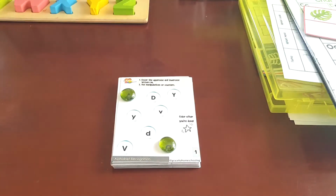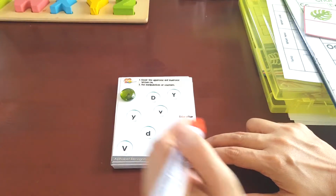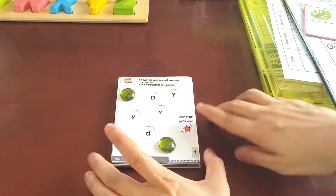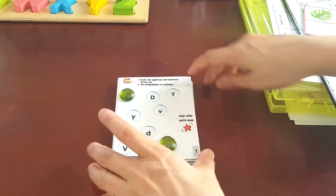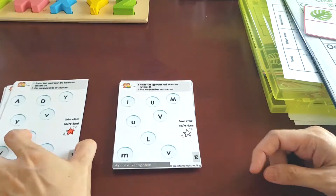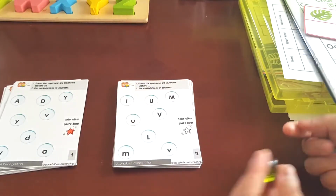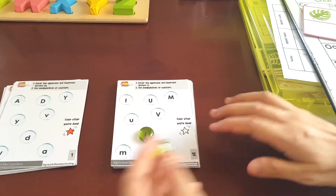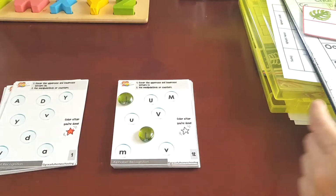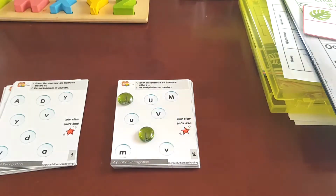And then, after the child is done doing the task, he will just color the star. Okay, so it's so much fun for them to color because they can see, oh, I'm done with this task. So, he has colored that one. Okay, so let's do another one. So, that's for example, cover the uppercase and lowercase letters L. So, use manipulatives the same. So, he has to look for the uppercase letter L and then the lowercase letter L. Then, if he's done with the task, just color the star. Okay, so that's the cover the letter cards.